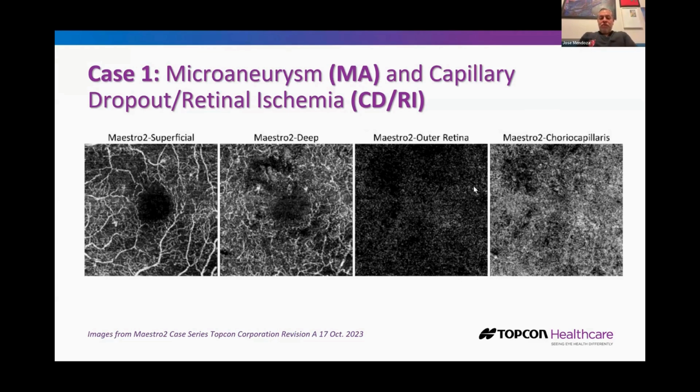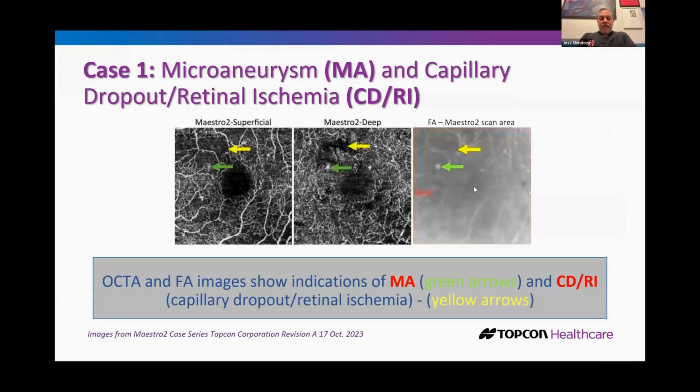Could you go one more, please? You could see more detail here. You could see on the green arrows, that will be microaneurysms.